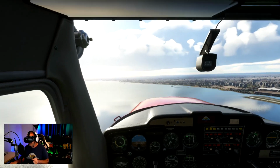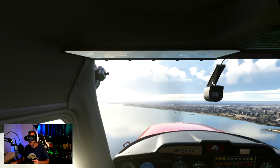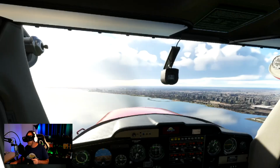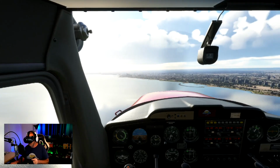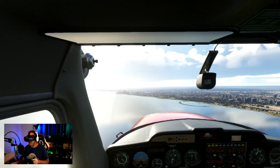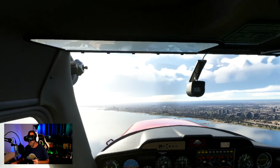Now, I've been using VR on multiple different sims with multiple VRs. I started off my VR career with P3D with an Oculus Rift, then moved to X-Plane with a Rift S, and then Vulkan with a Rift S, and now with Microsoft Flight Simulator with a Rift S, and also an HP Reverb G2. The experience with Microsoft Flight Simulator, the depth and quality of the sim when it comes to VR is a lot better than all the other sims that I've ever come across.